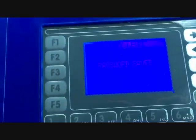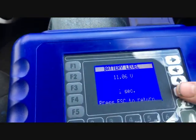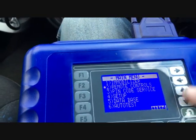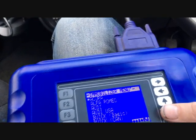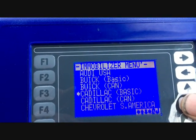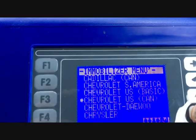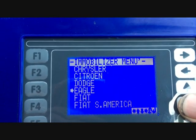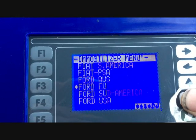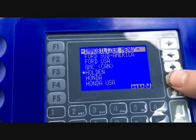Right. Might as well go through the menus while we're in here. So it says basic and CAN there, so I think that's just basic wiring and CAN bus system. Might be wrong, it might be Canada. Citroens. So it's got a lot of America and South America. I mean, it might be they just copied the software from SBB directly, and you need all sorts of connections and modules to do everything, which obviously you can't ever get.